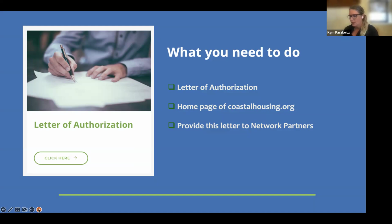If you do get rental assistance benefits, you will complete this letter of authorization every year and give that to your property manager. So again, it's quite simple to utilize these benefits.